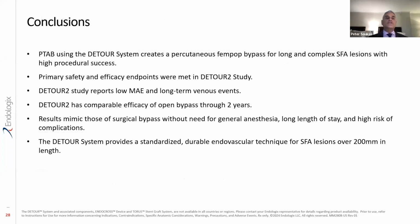So in conclusion, we saw that the percutaneous transarterial bypass using the DETOUR system creates a percutaneous fempop bypass for these long and complex SFA lesions with a very high procedural success rate. Both the primary safety and efficacy endpoints were met in DETOUR 2. And as I just reviewed with you, very low major adverse and very low long-term venous events.